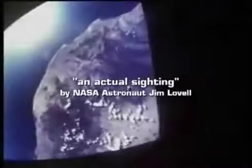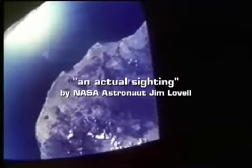Gemini 7 here, Houston, how you read? 1 clear, 7, go ahead. I told you at 10 o'clock high. This is Houston, say again, 7? We have a bogey at 10 o'clock high. Roger.